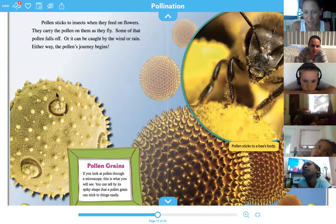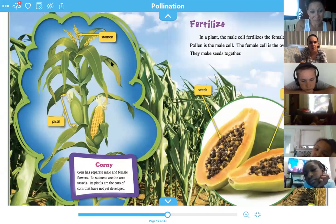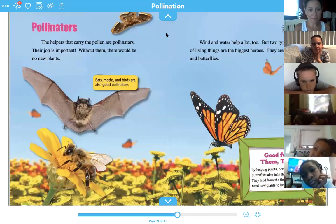Look at that little pollen through a microscope. Like if you look really close, that's really cool. This book has cool pictures. In a plant, the male cell fertilizes the female cell. The pollen is the male cell and the female cell is the ovary, and they make seeds. Cool. Look at that.